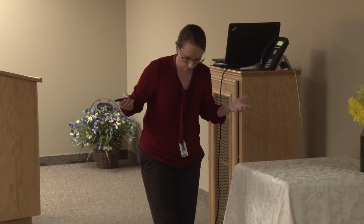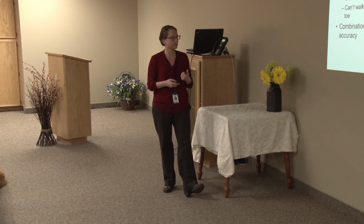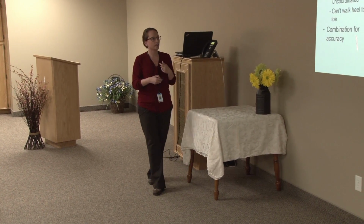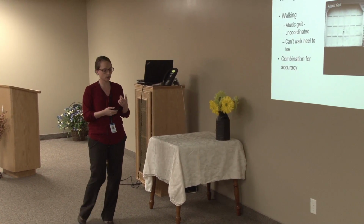A lot of people will test how you walk. Some people can't walk from heel to toe. When they try to walk from heel to toe, they just fall over because they have no balance, and they're just too uncoordinated to be able to do that. And as I keep hitting on, it's a combination of all of these things to be accurate with this diagnosis.